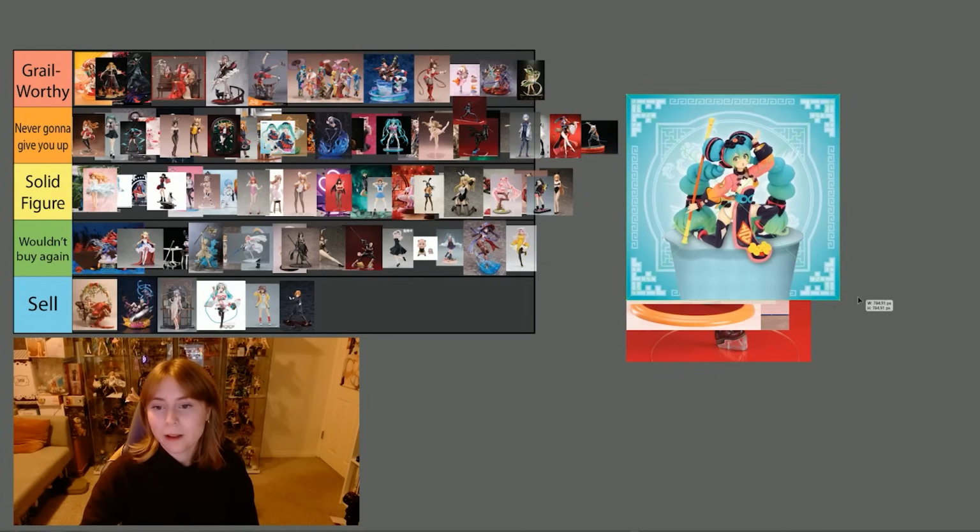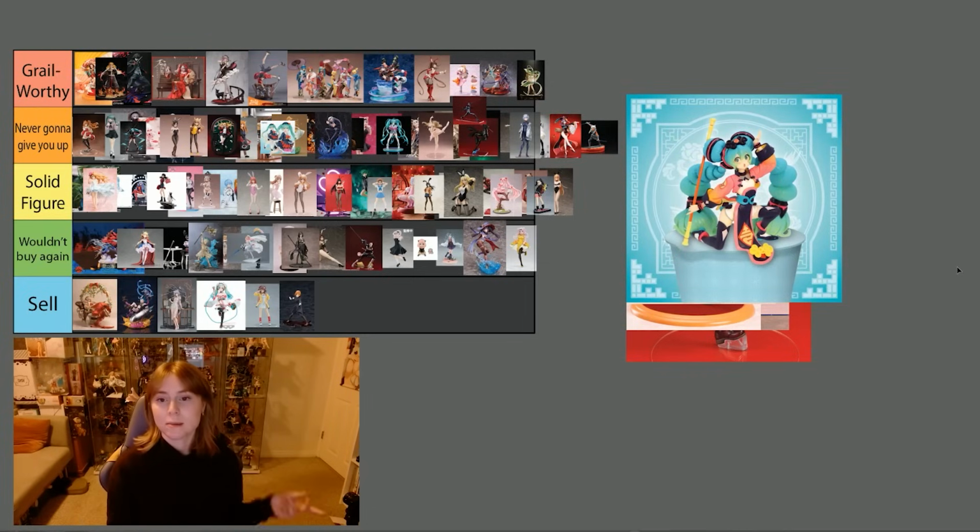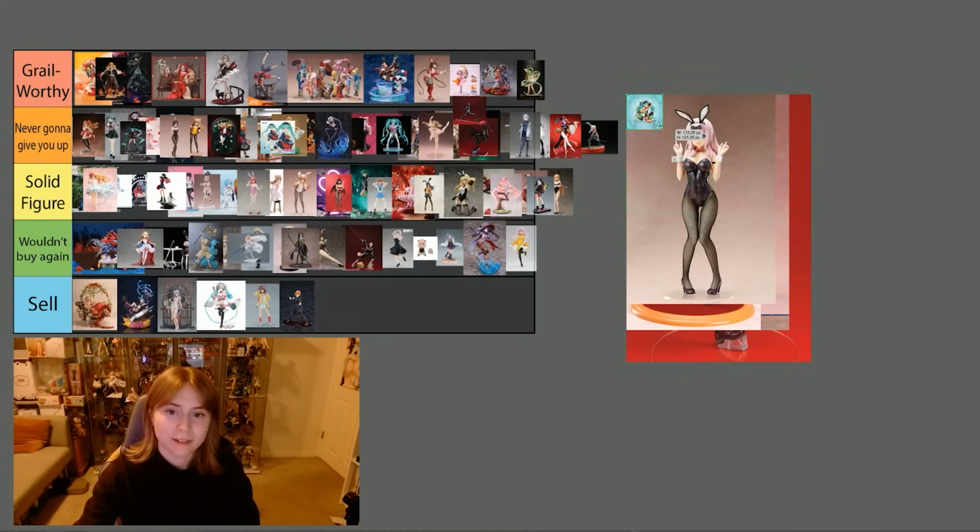Another amazing prize figure. This is the Miku Noodle Stopper China Dress Version, I think it is, by Furyu. Amazing figure. Love her. She's so cute. I think she's the best Noodle Stopper I've ever seen. And she's going in never gonna give you up.